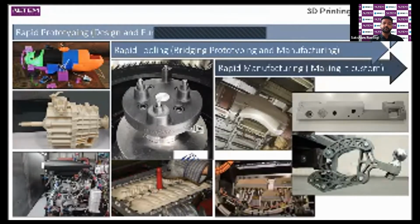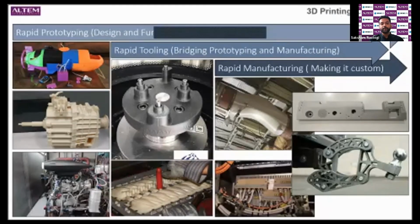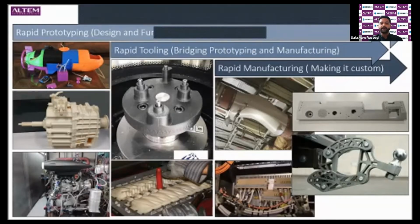Also, we can use it for the custom manufacturing or for the rapid manufacturing, where you want to produce a small batch manufacturing of the parts, like 100 to 200 pieces of the parts, by using the 3D printing, by using the stronger materials like the nylon composite fiber, or the nylon carbon fiber, or the ABS carbon fiber composites, or PC ABS. So these are the stronger materials which you can use as an end use part for the small batch manufacturing.